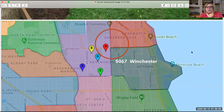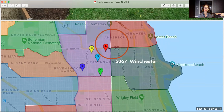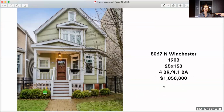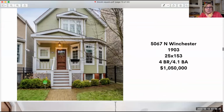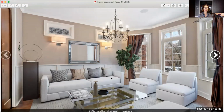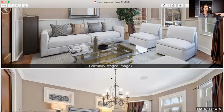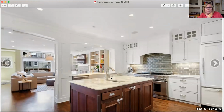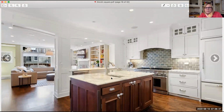So a little bit east. The other thing we didn't mention, right where Uptown and Ravenswood hit one another, is the Metro line. That's like 10 minutes to the city if you're within walking. So this Winchester property would be a good candidate for that. $1,050,000, 4-bedroom, 4.5 bath on a 153 deep lot. Cute historic home. Big. Look how pretty that is. So you're around $1 million, but you're getting a nice single family home. Look how pretty. And then the open to the den.